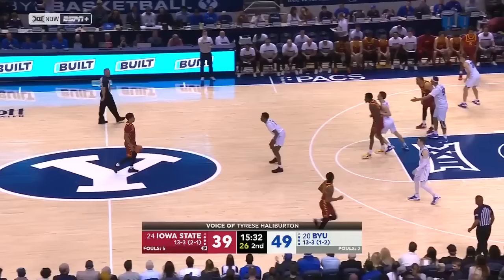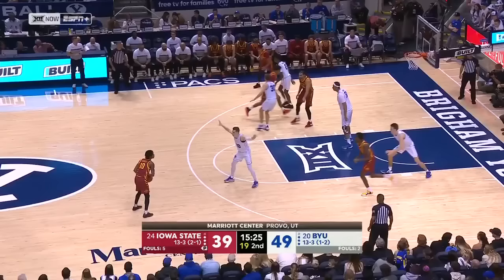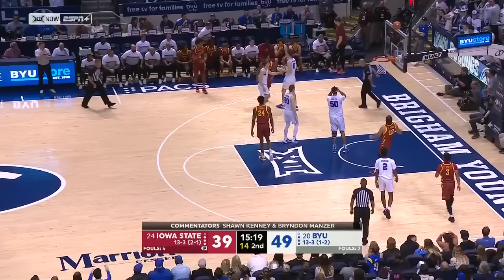BYU with their largest lead. Dallin Hall with the long ball. Cougars by 10. And a foul on Waterman as Gilbert took it in.